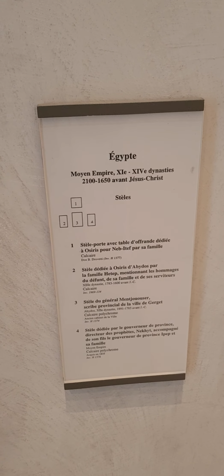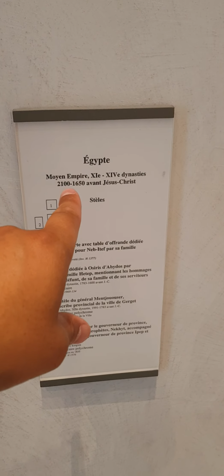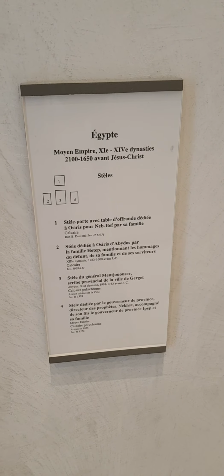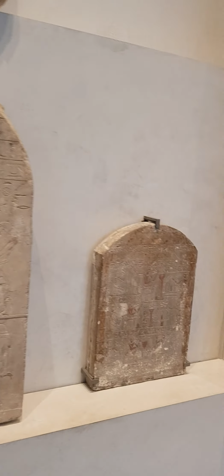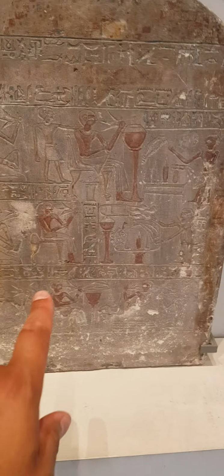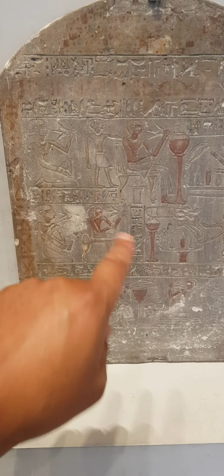Museum of Fine Arts of Lyon, south of France. We have some stelas from the Middle Kingdom, 11th to the 14th dynasties, between 2100 and 1650 BCE. You have 1, 2, 3, 4. Here they are. That one, you can clearly see that there's still some color left. And here, we see the red ochre and yellow ochre, as the convention is red ochre for the males, yellow ochre for the females.